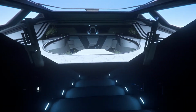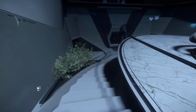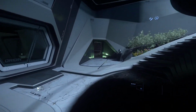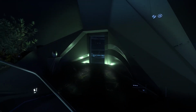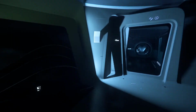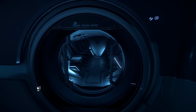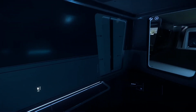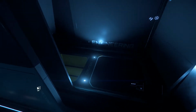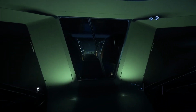Alright, now we're going to head down. When we head down, there are 2 more staterooms. One on this side, one on this side. And then if you head behind this seating area here, you have escape rafts with seating for what, 8? And you've got an elevator that'll take you to engineering, and then you have an access to that ladder we saw earlier. Escape raft on the other side.